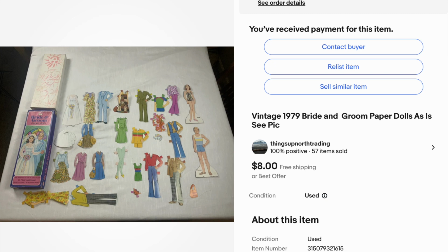This was a vintage paper doll set that I picked up at a thrift store. I think I paid $3 for it. Didn't end up having all the pieces, but still ended up doubling my money on it, and shipping was really cheap too. So, easy sell.